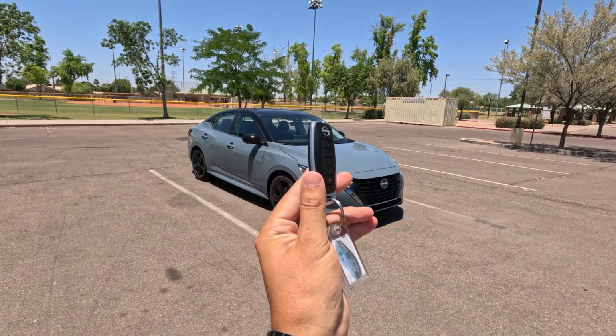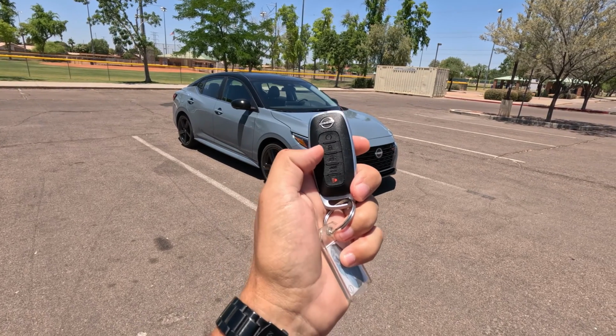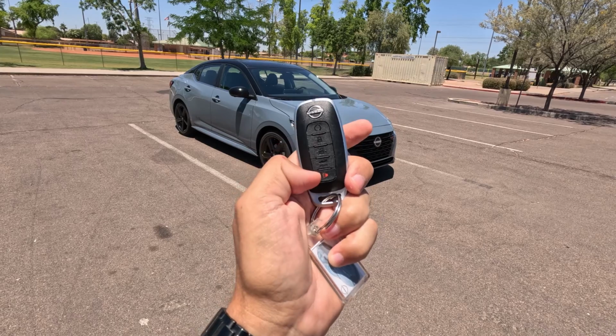It's shared with other Nissan models. You'll find the remote start button at the top, which isn't on this car, but we do have lock, unlock, of course, the trunk pop, which does work, and even the panic button.